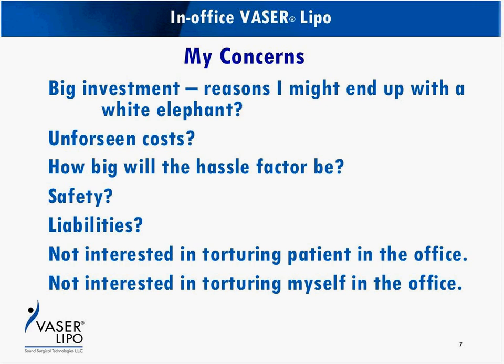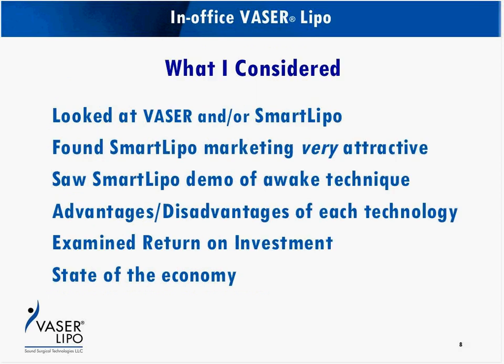And partly because I'm a pretty committed Vaser user, I wasn't as concerned about the technology itself, but more about the issue of what's actually going to be happening here in the office as I bring the technology in. So, some of the things that I looked at: I was comparing the Vaser system, at that time, most directly to SmartLipo. A lot of laser lipo systems have come out onto the market since that time, but that was the primary player that I was looking at versus Vaser.